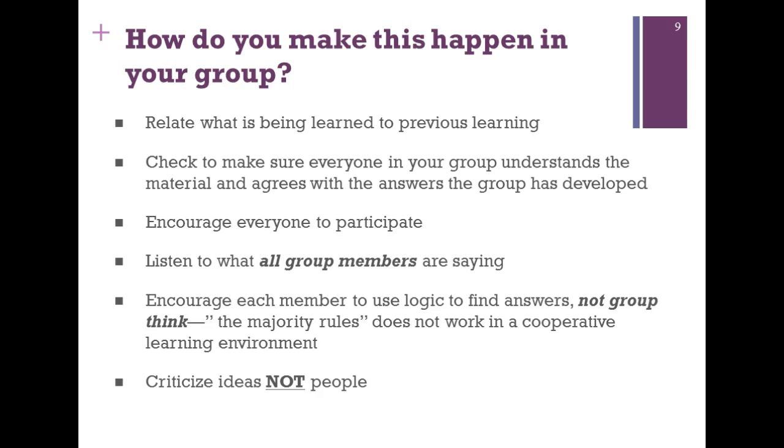And the flip side of that is, in order to get participation, you have to listen to what all the group members are saying. Now, you may not be talking to each other in the traditional sense, but you'll be writing to each other. And you need to make sure that you carefully read your discussion board posts, your emails, your communications with each other, so that everybody understands what's going on and that you're really coming to agreement. You're coming to some kind of consensus when you're making decisions.